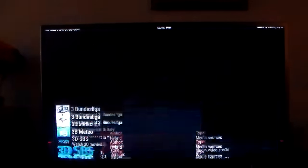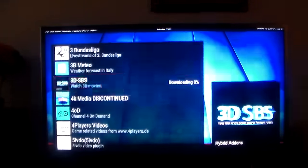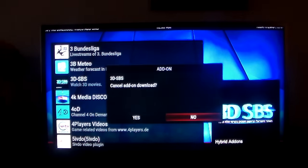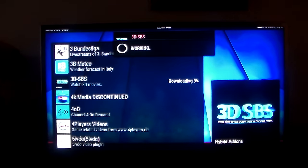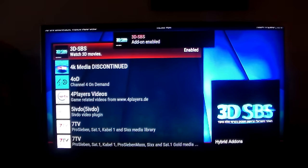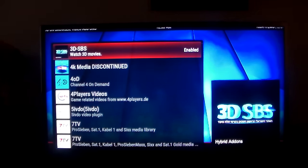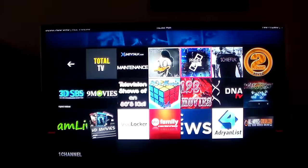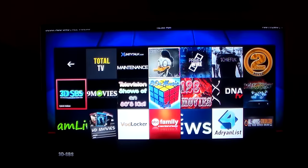Okay, I'm going to show you how to just install one. I'm not going to open nothing up. All I'm gonna do is show you how to install. You click on the one you want, install, it'll start downloading. Okay, add-on enable is what it'll say on the top. Now you go ahead and back all the way out. You're gonna go back into video add-ons, and you're gonna look for that add-on. Right here, 3DSBS, okay? I'm not gonna click in nothing. All I'm gonna do is show the build.